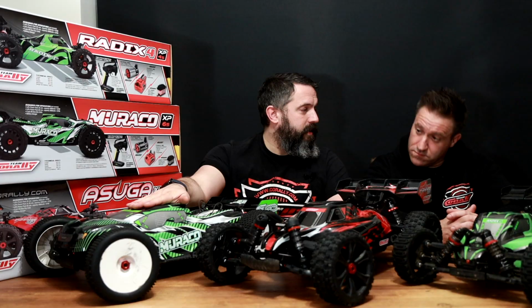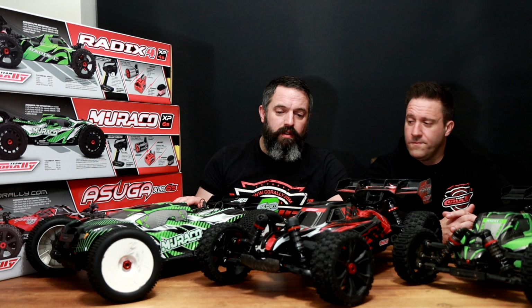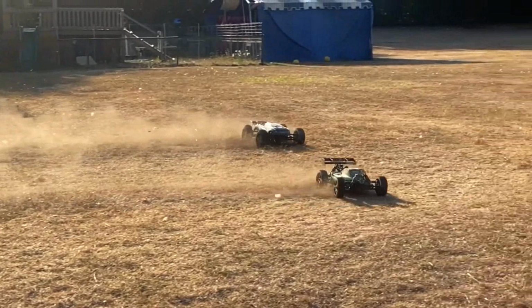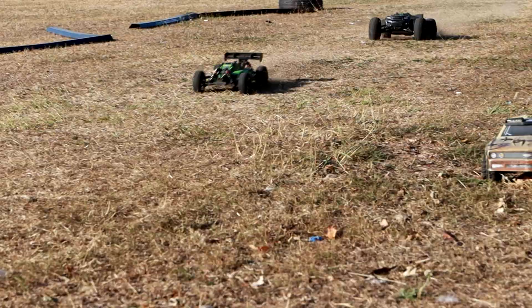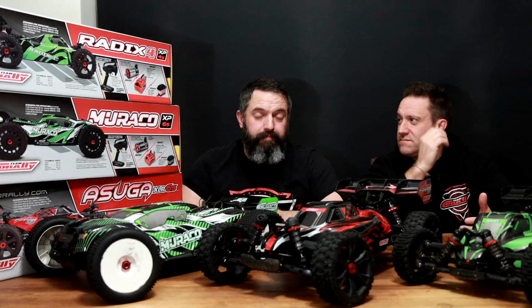They did. This is their 1/8 truggy, the Muraco, not to be confused with a Muraca, very different. And this car, the fun we had last summer with those two cars, racing around our Pop Along grassroots racing tracks. It was good. The weather was good, and it suited our driving, didn't it? Because it was dry, the ground was solid, and it was dusty, and it was good fun.